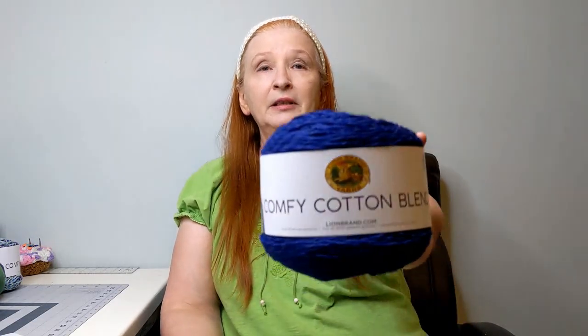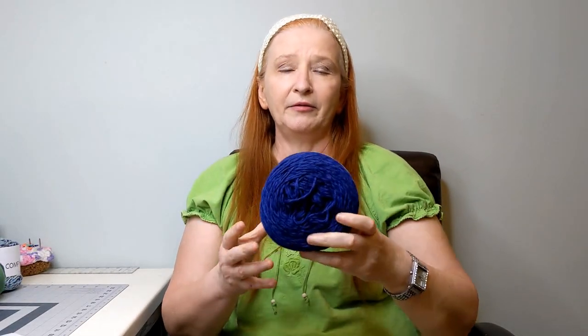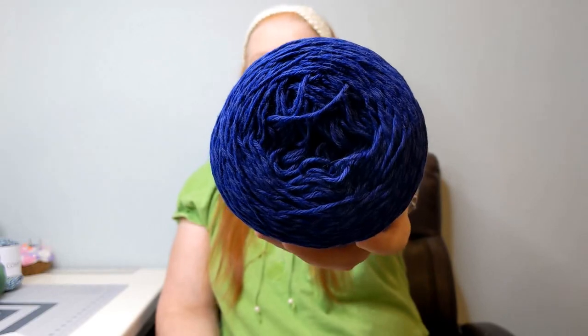So the first item that I purchased was actually a yarn that's pretty familiar to most people, but it's one that I've not used yet. I've seen it a lot and I've heard people talk about it a lot. I've just not used it yet because I thought it was too expensive actually. And it's actually Lion Brand Comfy Cotton Blend. And this color here that I have in front of me looks like a really dark, very pretty blue, but it's called Spectrum. These were on sale.